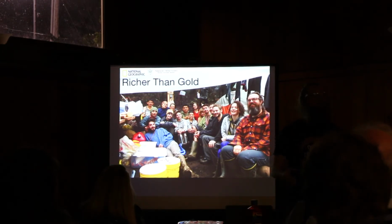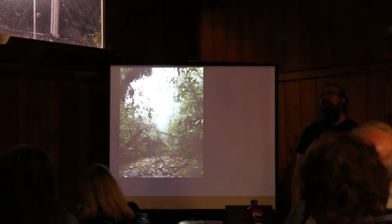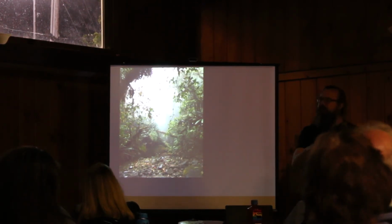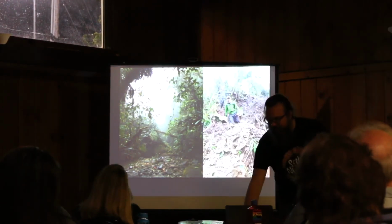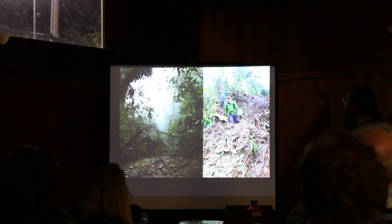We had about 20 researchers, mixed American and Ecuadorian. And we went higher up in elevation than anybody has ever sampled within the reserve. The lodge is about 1,200 meters, and we climbed up to about 2,000 meters and pitched a camp for a month in the mud. And so this is the access trail to our camp. This is Dan Red. You'll notice he's knee deep in mud.